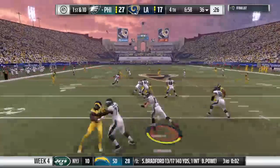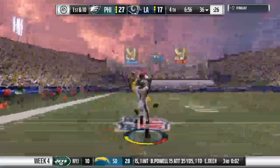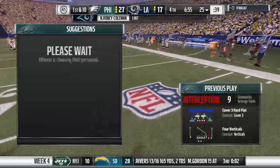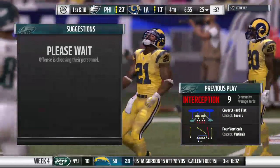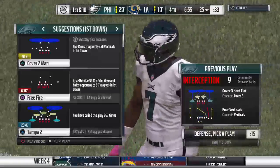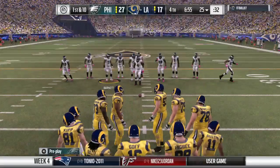First down, Wentz. He's going to loft one deep left side here. And intercepted. Maybe the turning point they need. Picked off by Nickell Robey. And his guys will take over at the 25-yard line. The Rams offense now, they get set and head back onto the field.